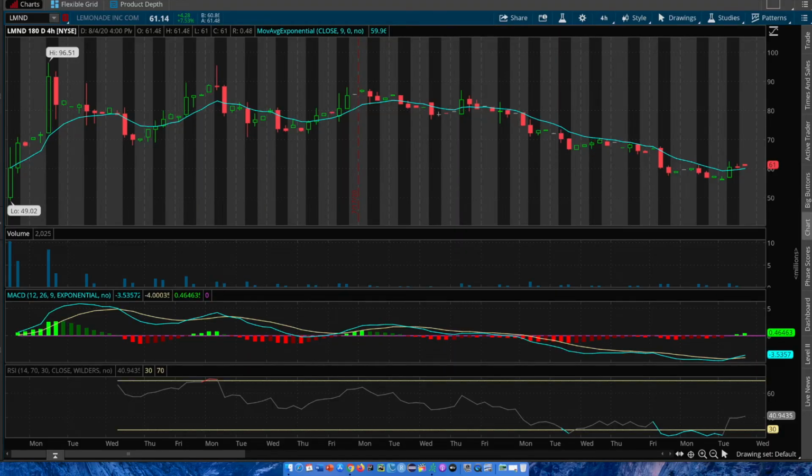Now let's go ahead and take a more technical look at Lemonade stock. On the screen, you are looking at the TD Ameritrade Thinkorswim trading platform, which is my platform of choice for trading and investing. We are also currently looking at a 180-day chart. To give you guys some quick background about these technical indicators, the blue line you see right here is a 9-day exponential moving average. Under that we have the volume, and right under that we have something called the MACD.